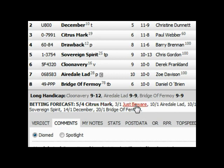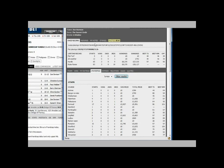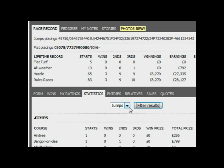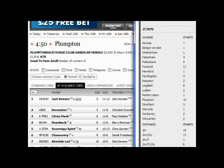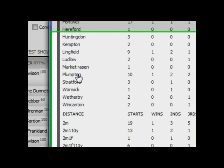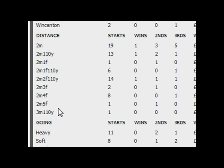So if you then want to make further checks, which I do suggest that you actually do, if you look at this horse here, Just Beware, and click on stats, make sure you've got the jumps filter selected here, and again, if we just look to match up course, so Plumpton, and he's actually ran at Plumpton before and he's won here, so there's a positive for this horse. Scroll down, look at the distance, 2 mile 2. We can see he's run a 2 mile 2 and 110 yards, so a little bit further. Just for anybody who doesn't know, there's 220 yards on a furlong, just in case you're looking down here and you're not too sure. So we can see he's won at that distance, which is just slightly further, so that's another positive.